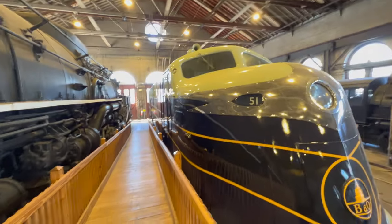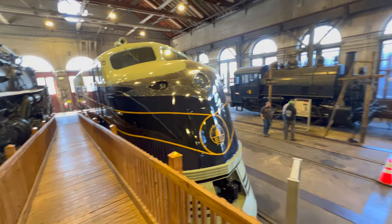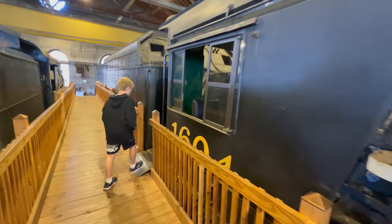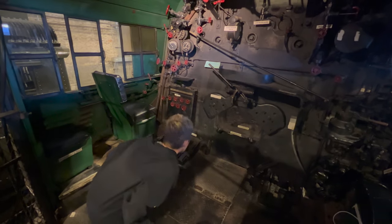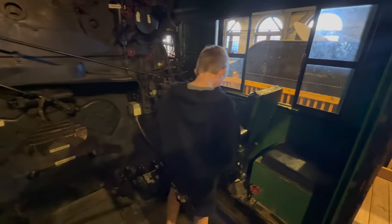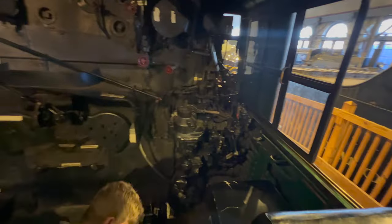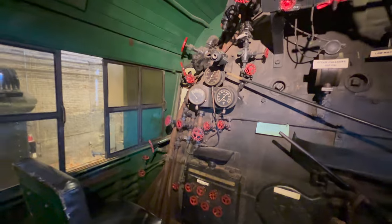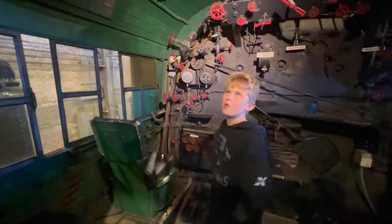It's like a newer one. Why? There you are, buddy, inside. Wow. So they used to throw the coal in there. Look at the old train seat. And the controls, buddy. This would be the injector. I would not learn how to do that. No, because look, they're just like all gadgets. They are lettered and stuff, but yeah, that's what the inside of an old locomotive looked like.